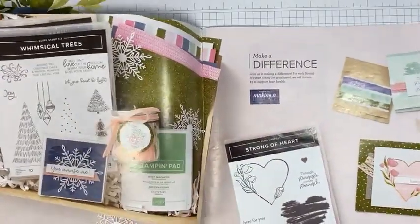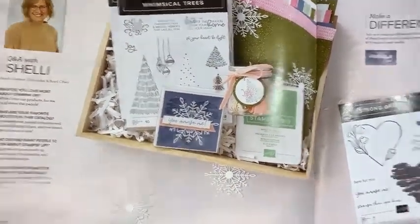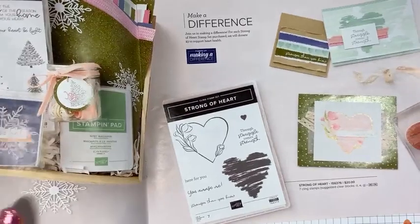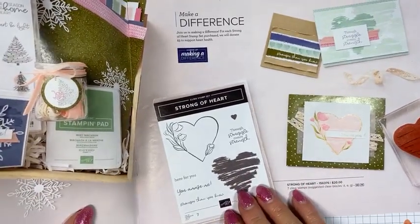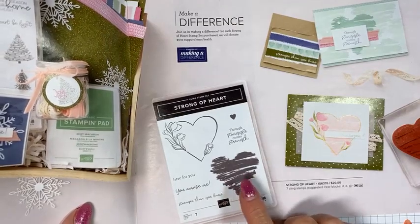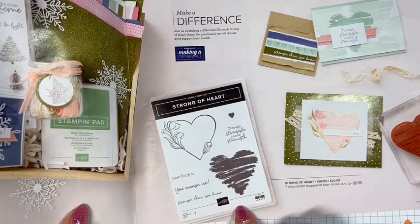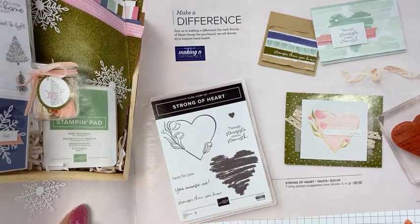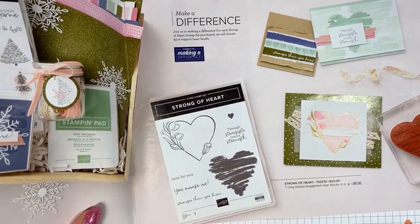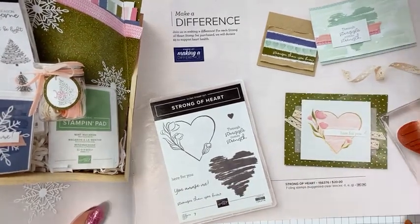All right, so this has more samples here on these pages, and this is the Make a Difference. So with the sale of this Strong of Heart stamp set, Stampin' Up! will donate $3 for each set purchased to support heart health. So that is what this set is about.